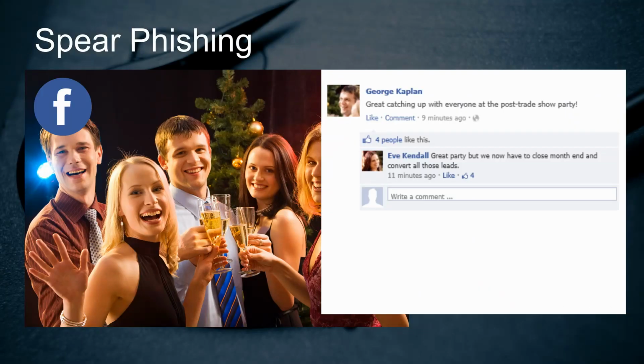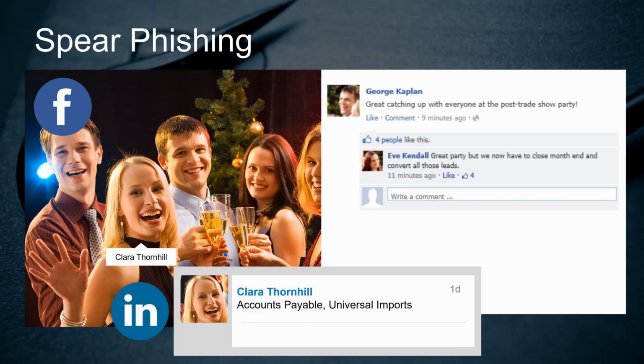In this example, we can see publicly that Clara was tagged in a Facebook post after attending a trade show. We can easily see on Clara's LinkedIn that she has access to finances at the company in the accounts payable department, making Clara a perfect target for a spear phishing attack.